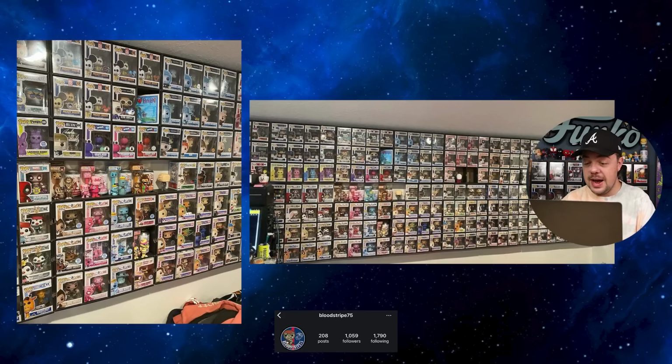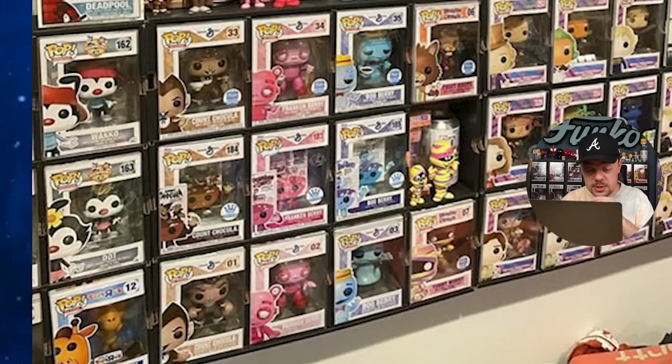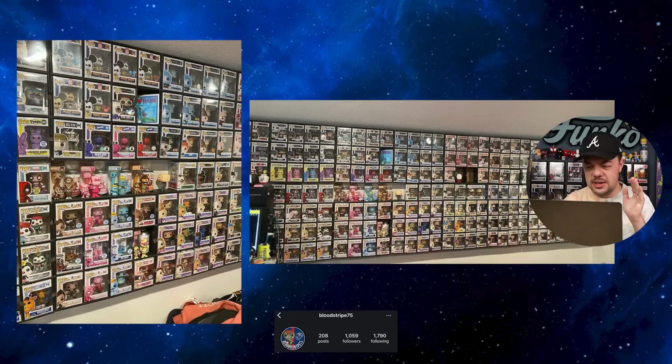Bloodstripe 75, I love the wall displays that you're using right here. These look fantastic. The ad icons right there. Ooh, the original cereal monsters. Those are ones that I need to add to my collection. It looks like you have the somewhat newer ones, and then the original 3. I love that. That looks great. And everything displayed on the wall looks really good.